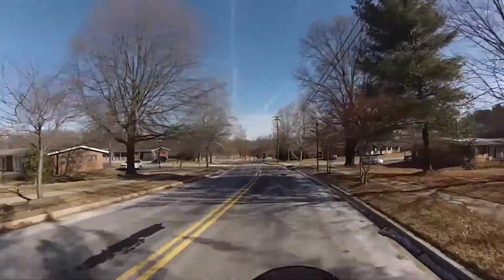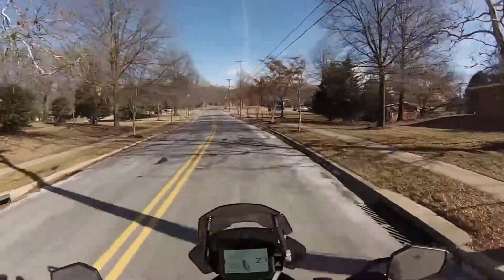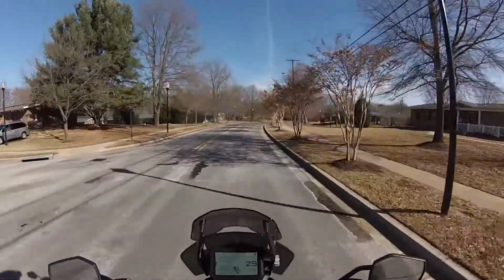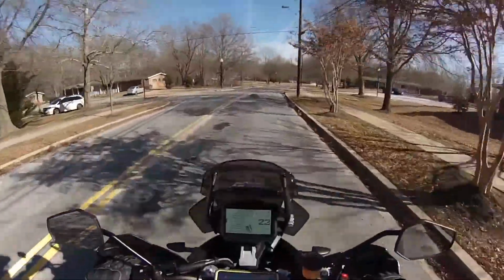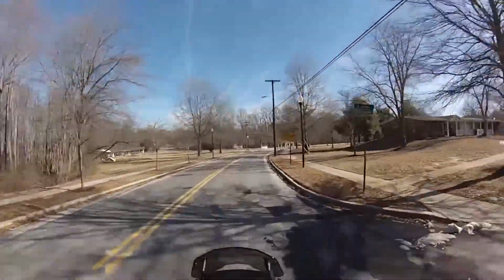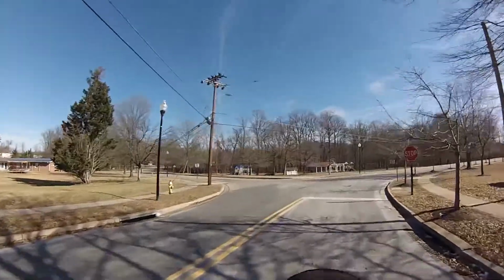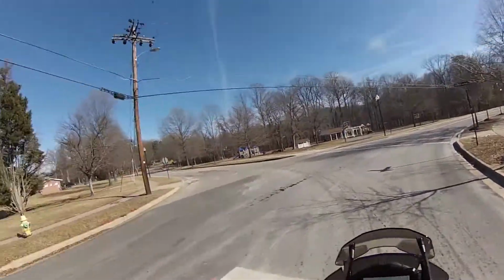Try not to lug it because it is still breaking in. Try to keep the revs up a little bit. Shift the gears. It is only 15 through here though, so I probably should slow down a little bit. But oh, it's a beautiful day. According to the temperature gauge in the instrument cluster, it's 59 degrees. Again, brand new bike, 0 miles. Probably see the first mile click over here.